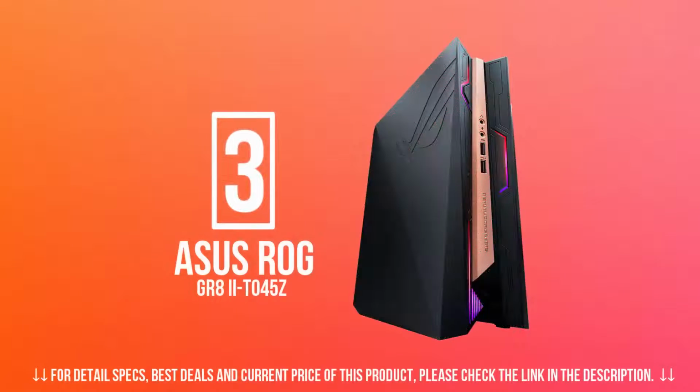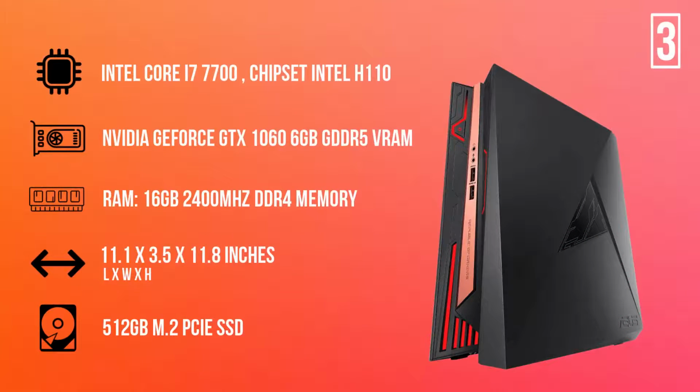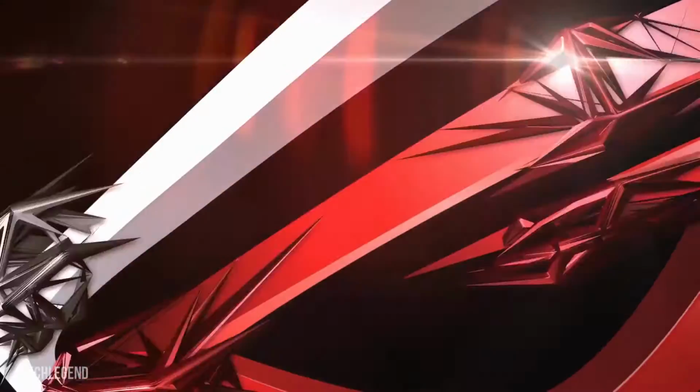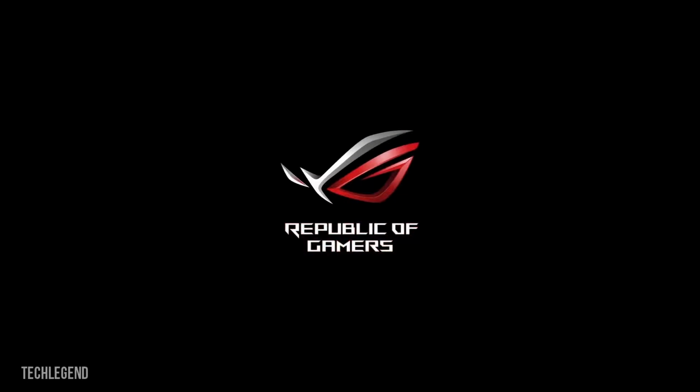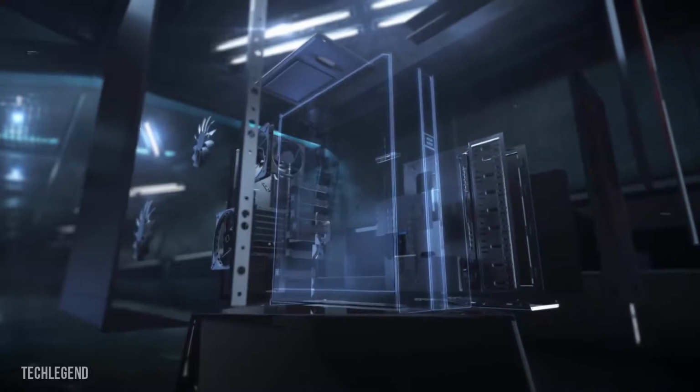In number 3 of the list, we have the mini PC from Asus, the ROG GR82T045Z. The mini gaming PC that will conquer your home. The Asus ROG GR82 is a great-looking mini gaming PC that will beat any modern-day console in performance. It comes in several hardware configurations to match different budgets and it offers great connectivity options. This is a great mini PC to buy this year.